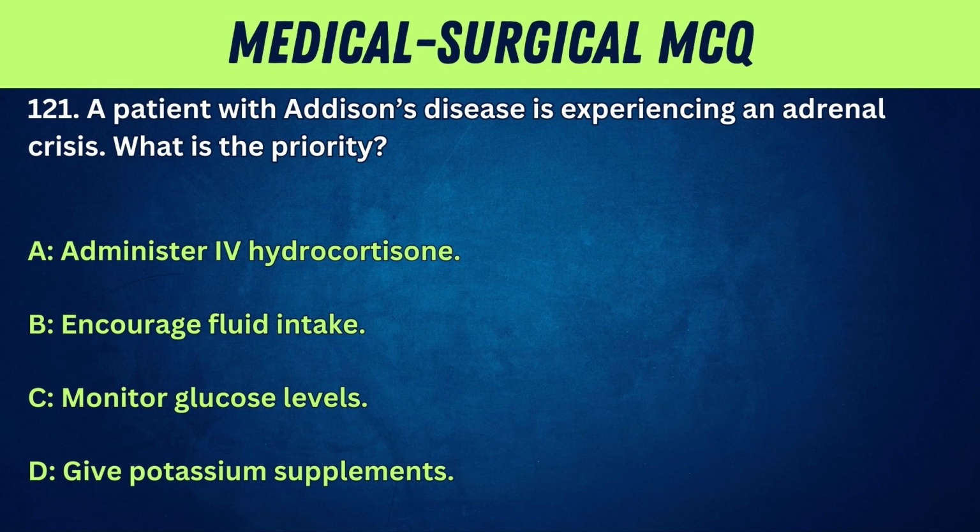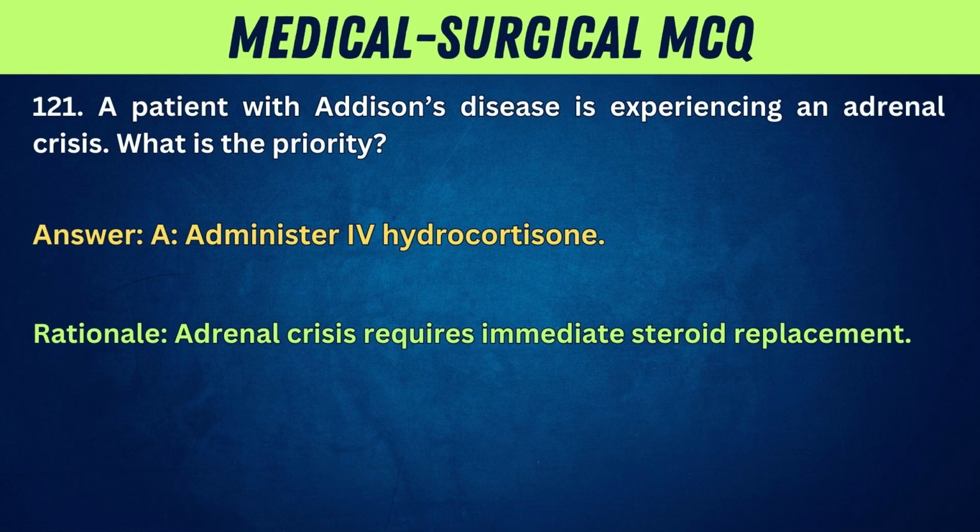121. A patient with Addison's disease is experiencing an adrenal crisis. What is the priority? A. Administer IV hydrocortisone. B. Encourage fluid intake. C. Monitor glucose levels. D. Give potassium supplements. Answer. A. Administer IV hydrocortisone. Rationale. Adrenal crisis requires immediate steroid replacement.